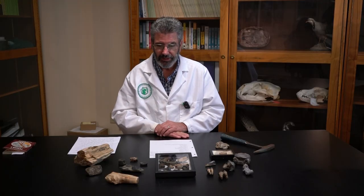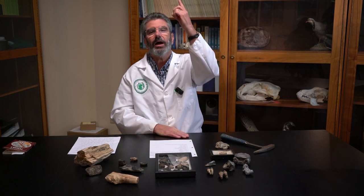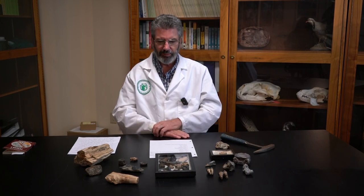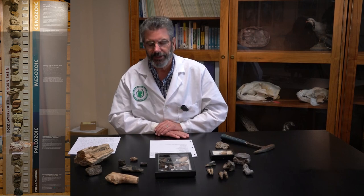Today we're going to move way to the top, up the top layers of the rocks here in the Bighorn Basin area around Cody. We're going to focus on rocks of the Cenozoic period.